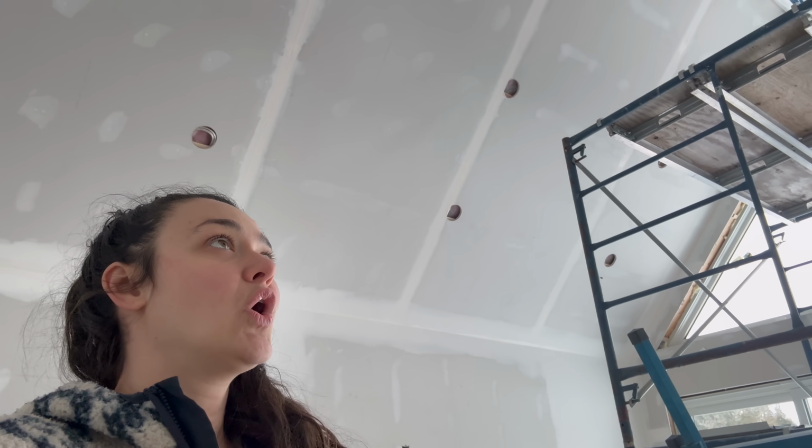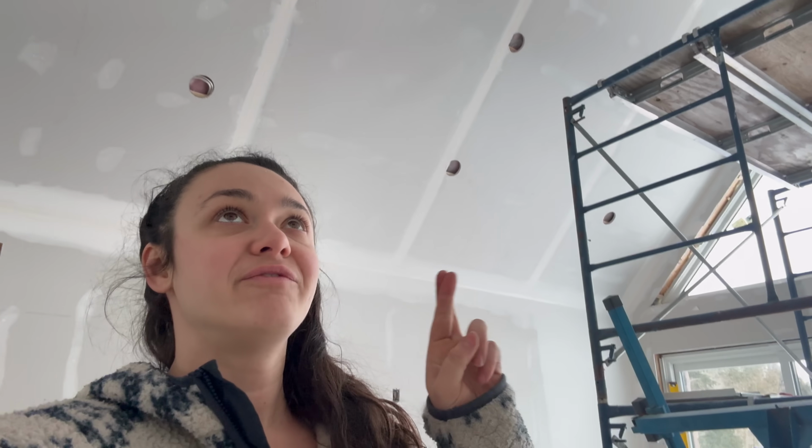It's been a few days since I've actually been mudding, so we're gonna get back at it. I need to do the second coat on the cathedral ceiling. Hopefully, I remember talking about that little bulge that was happening on the ceiling. I don't know if I'm just seeing it because there's a lot more light in here, but fingers crossed, the second coat covers that right up.